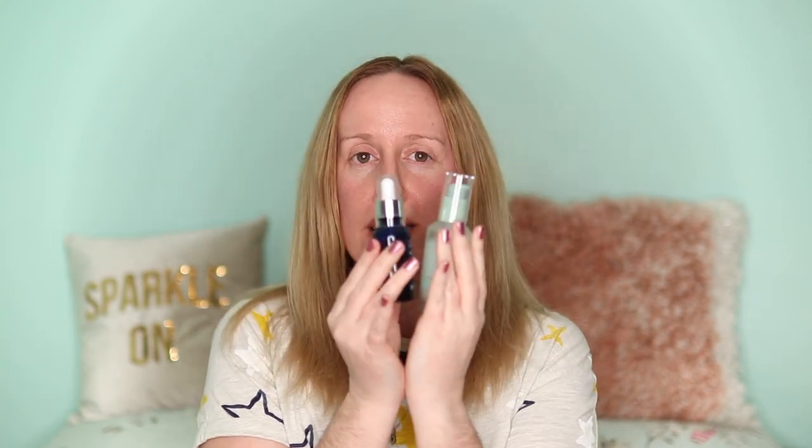Now the next serum is again by It's Skin, and this one is the Relaxing Pure, and this is a relaxing serum. It's got aloe vera in it, which gives a soothing effect. And it smells beautiful. I really, really like this one. Again, these two are really good at helping to soothe your skin and calm down any redness and that sort of thing. So I do really like both of these serums.